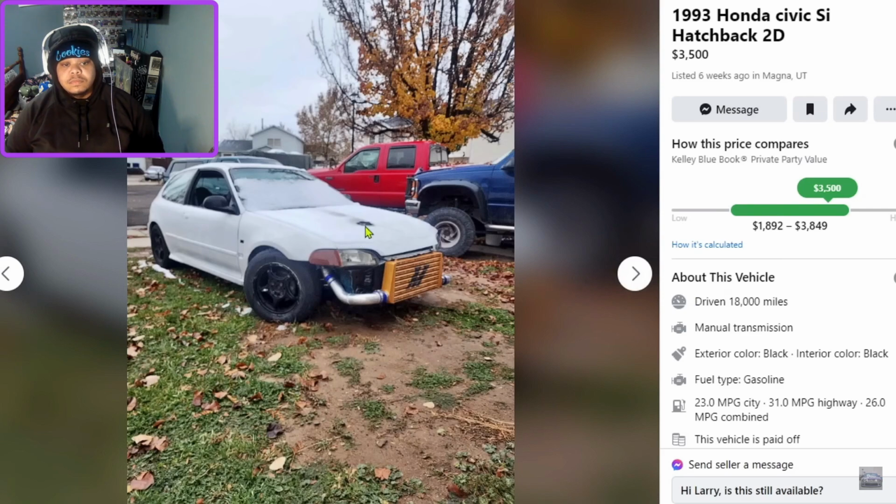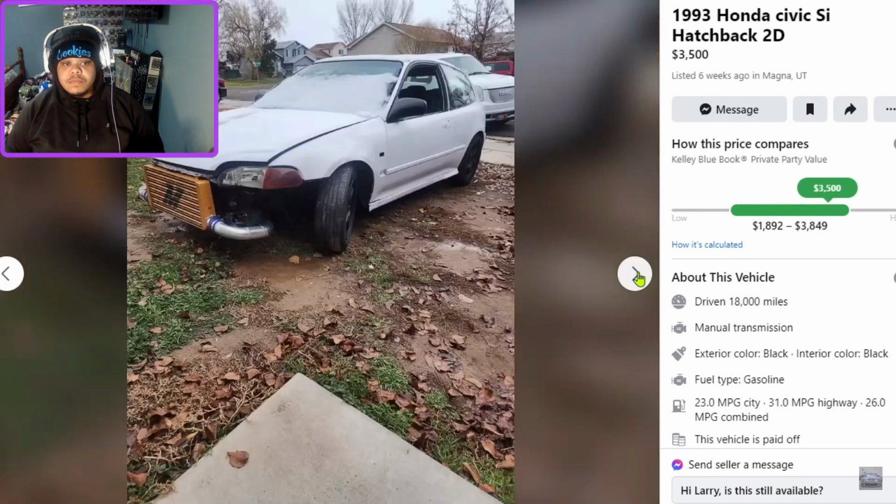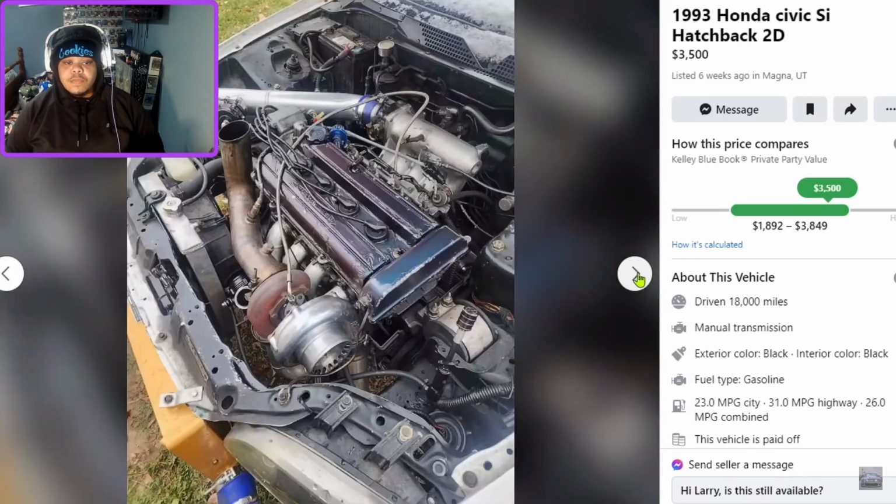Based on this hood exit, that's definitely a B series. Is it? Ooh, I don't know what's underneath the hood. It looks like a B series. Why is the charge piping going in both ways? I haven't looked at this. We're going in blind. We're looking at this bad boy. Does he not show underneath the hood? I will legit go to this guy's house and beat his ass if he doesn't show underneath the hood. There we go. Oh, it is a B series.